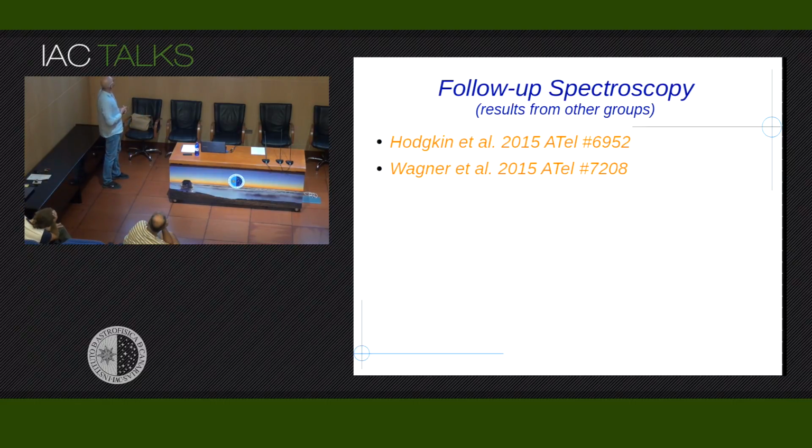There is also photometry that was reported by other groups, and generally I'm just listing the telegrams that were published. The interesting part is that for now all the groups that are working on the object basically agree on the stellar features that are observed in the atmosphere of the transient, and also the estimates of the expansion velocity are in good agreement, taking into account the systematics between the different observations.